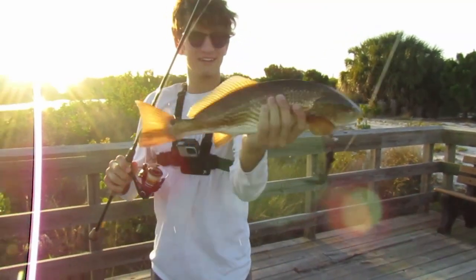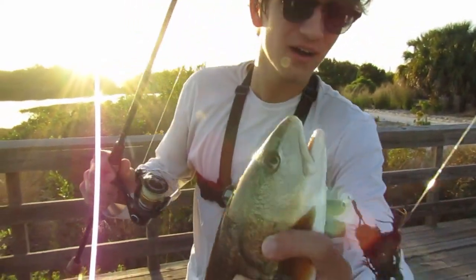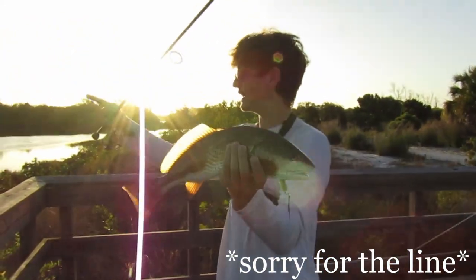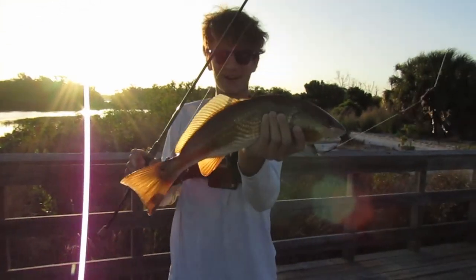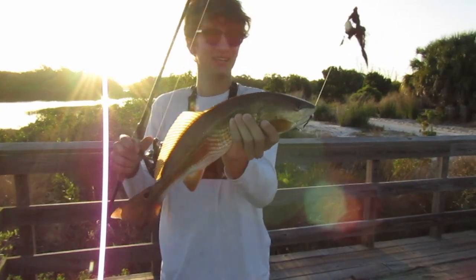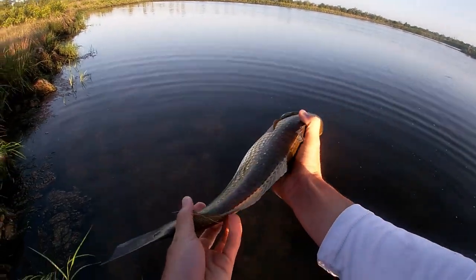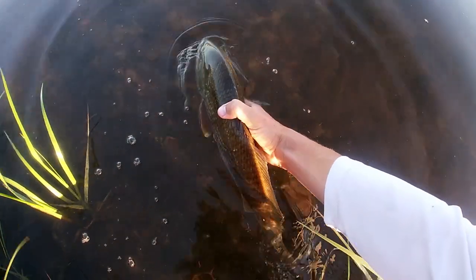What is up, guys? Oh, first cast of the day on the DOA. Nice redfish, it slurped it. Saw him tailing out there. Told my buddy Connor, watch this. And what do you know, first cast got a solid redfish. I'm stoked. Let's get this baby back in the water. Gonna go ahead and release this redfish. Get her done, baby.